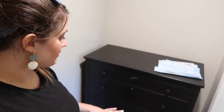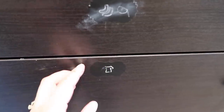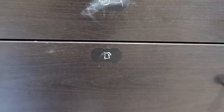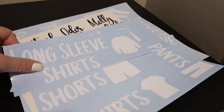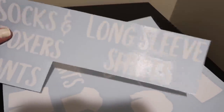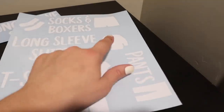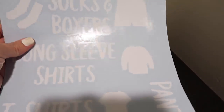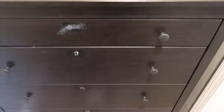All right, we are getting closer to being finished with this room, but one thing that I wanted to do was to add some new little labels onto the boys' dressers. As you can see, I used to have little chalkboard labels that I had just written on myself, but they just kind of fall apart like that. But I ordered some labels from my friend. I will link her shop down below. It's Heart of This Home Designs. And she made me some different labels for each of the boys. The ones that I got for Noah have just the pictures so that he could see exactly what he needs to do without having to read them all.